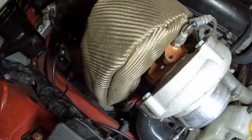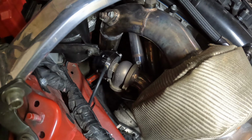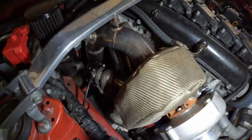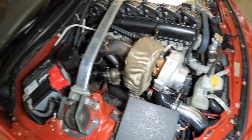So since I have the Precision turbo, I actually went ahead and bought a Precision 44 millimeter wastegate. This thing has been working at the same time as the turbo. So 4 years, been beating on it, and everything is working flawlessly.